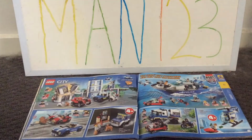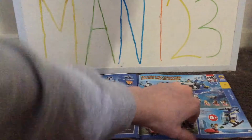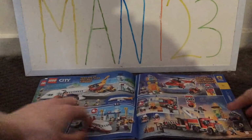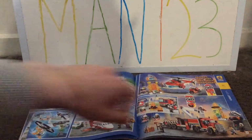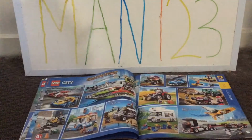Then we have the Lego police sets. Not too interested in that because I think it's getting old, just redoing police stations and coming off new sets. But I think they definitely have potential if they have a completely new version of a police station, because it looks really similar to the one we did get last year. Interesting idea with the planes for a 4 plus set and the wind ones. And then we just have some fire sets.